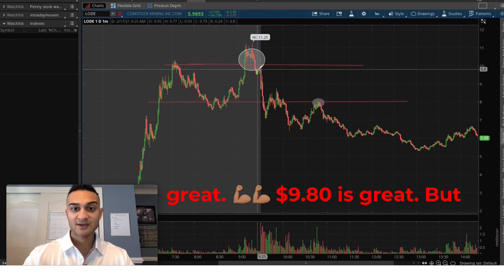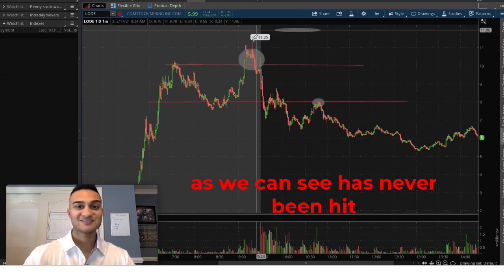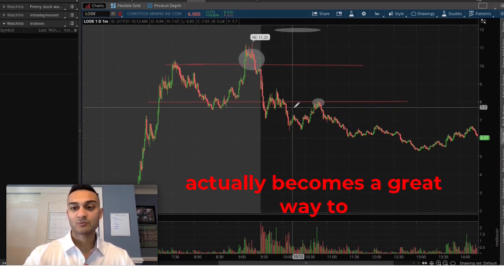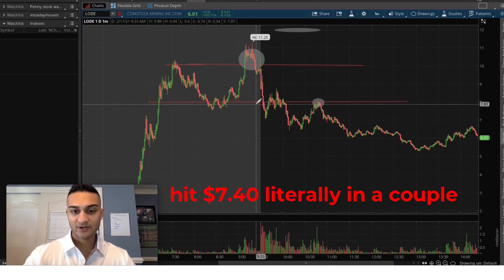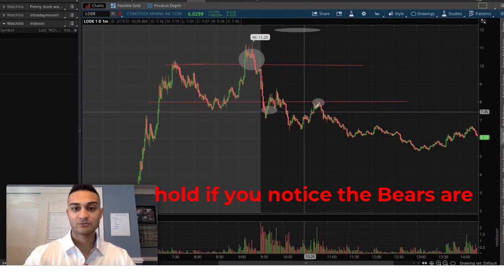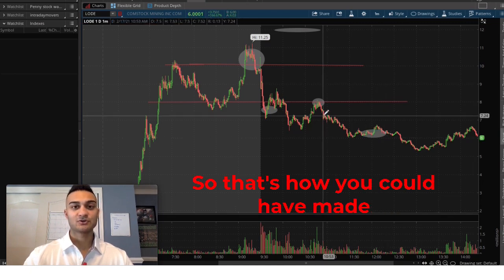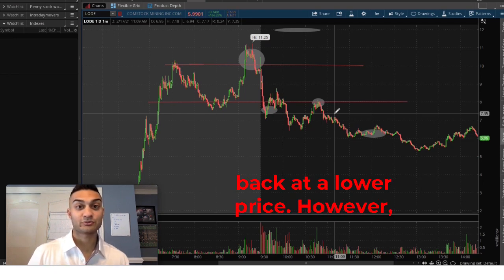So when again you try and get in at 10.4, although it's a risky entry point, at 10 is great, 9, 8 is great, but you're risking all the way to 12, which as we can see has never been hit. So your $200 is good, and now it actually becomes a great way to get some money when it hits 7.4 literally in a couple minutes. Or you can continue to hold if you notice the bears are in control to 6.4, which would be an awesome trade. So that's how you could have made more money by holding and buying back at a lower price.